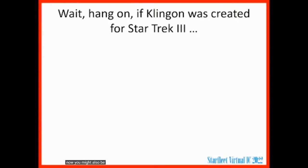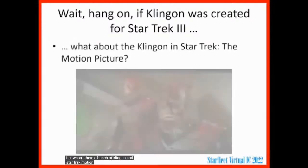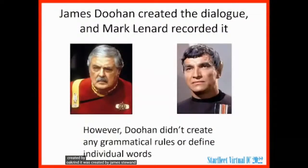Now you might also be thinking back just a little bit and saying, wait, hang on. You said that Mark Okrand created Klingon for Star Trek 3, but wasn't there a bunch of Klingon in Star Trek the Motion Picture? There's a whole scene on the Klingon ship where they're speaking Klingon. And in fact, that wasn't created by Okrand. It was created by James Doohan, the actor we best know for Scotty. He spoke into a tape recorder. Mark Leonard listened to it, and when he was playing the Klingon commander as opposed to playing Spock's dad, he recorded it. But Doohan didn't create any sort of grammar for the language or say which parts of the sentences meant what.